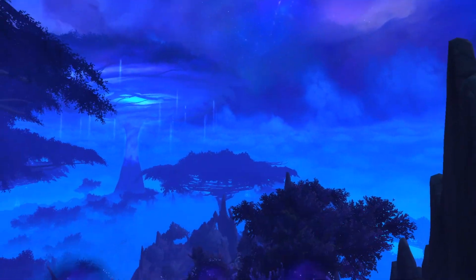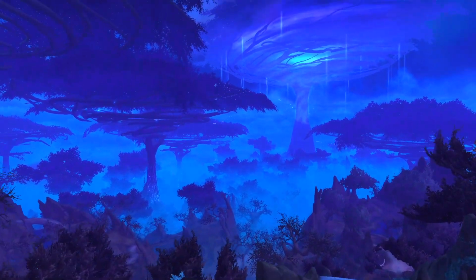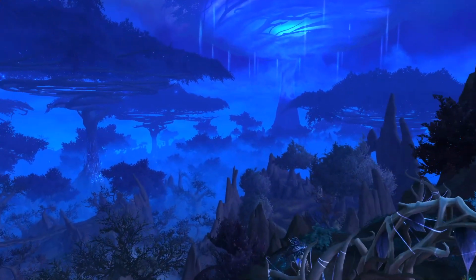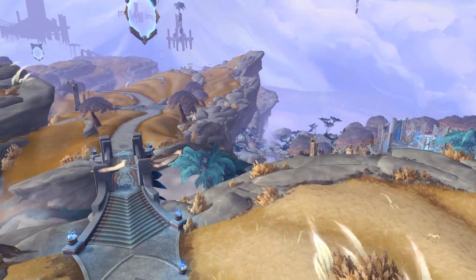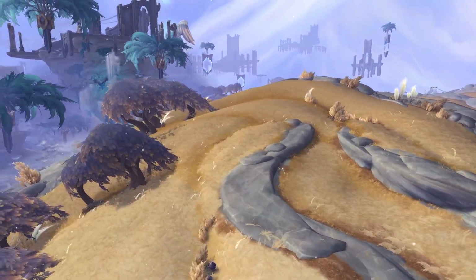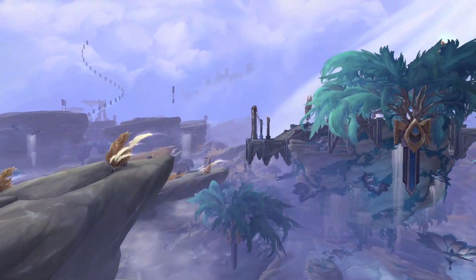Ardenweald has such a breathtaking view, and you can make an amazing screenshot out of the majority of the scenery there. The moment you first arrive there, you are greeted with a strong introduction to the zone's aesthetics. Bastion is such a refreshing zone to be in as well, and honestly it's one of my favourite zones. It's such a unique aesthetic to World of Warcraft, and it's been executed to perfection.